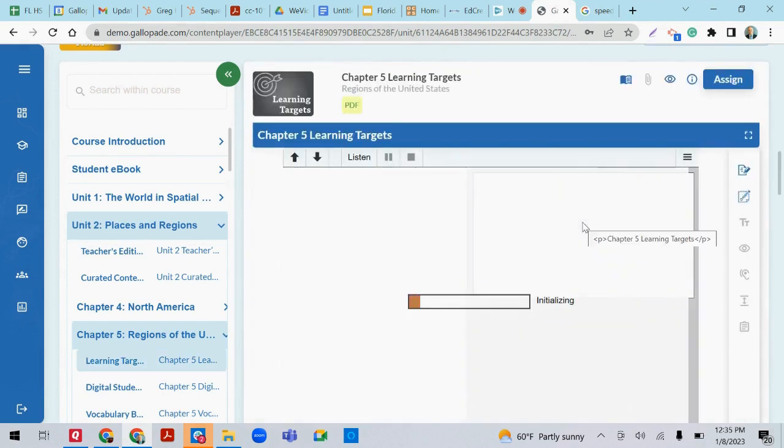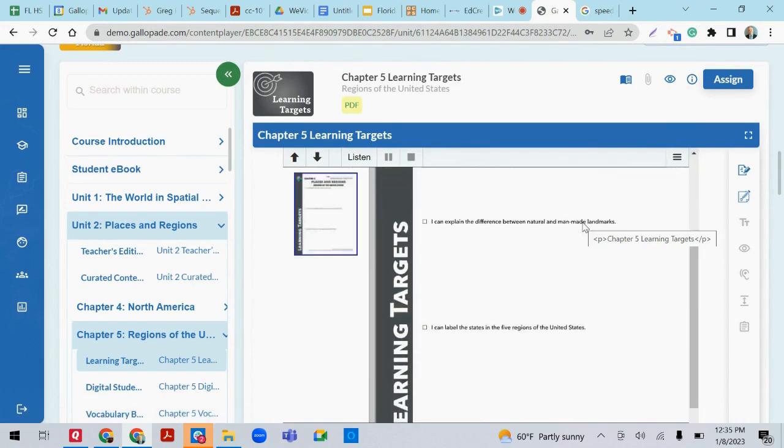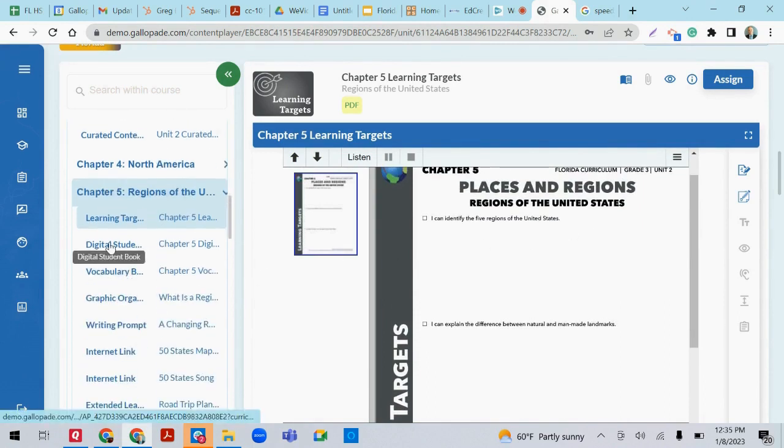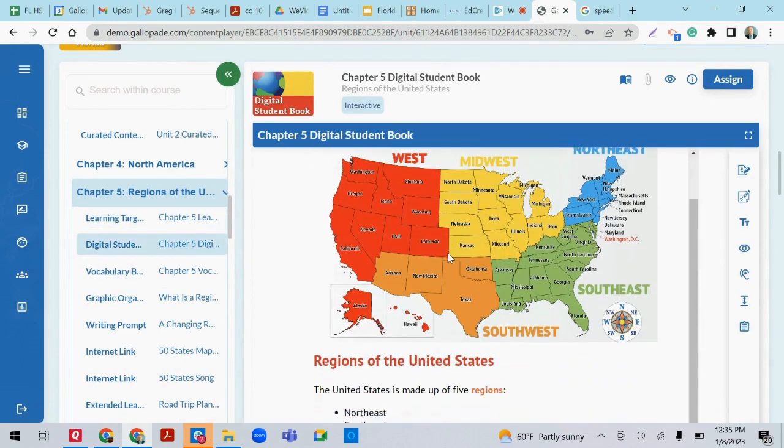You can assign these out to students. I like to assign them out at the beginning and let them have them in their dashboard. So these are the learning targets for this one chapter. So you'll be able to see your learning targets. You'll also have a digital student book. So they'll be able to see the book in digital format here.